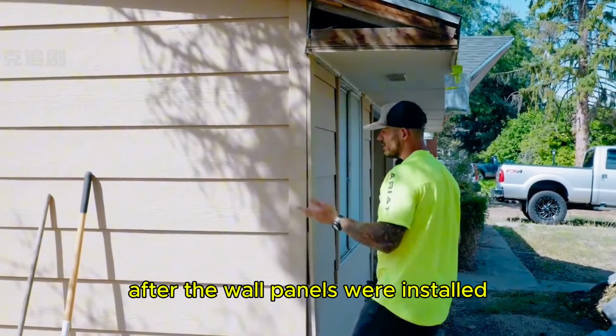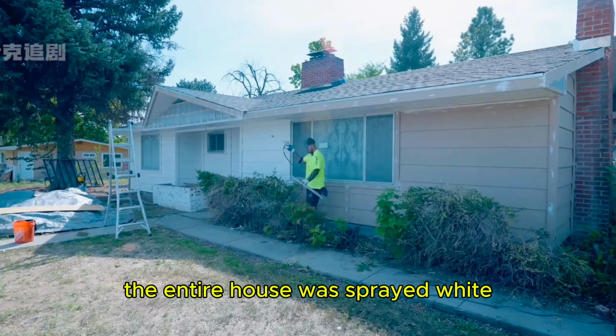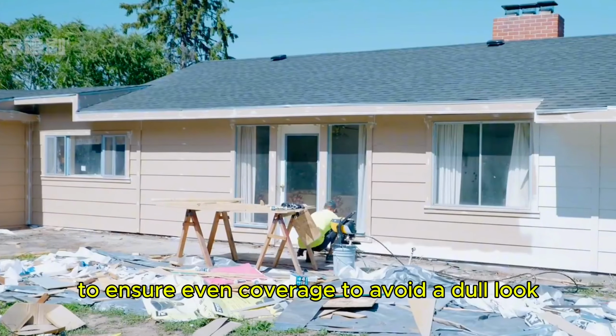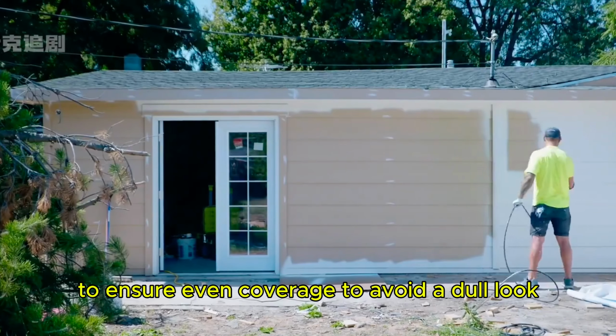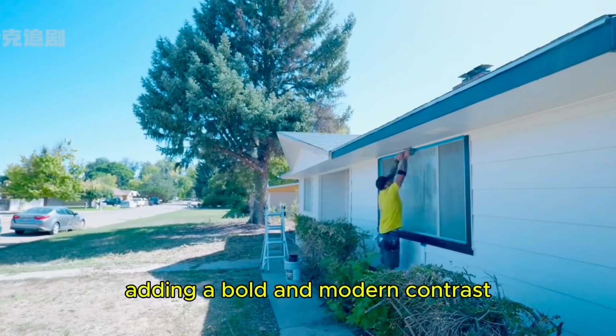After the wall panels were installed, the exterior still needed a finishing touch. The entire house was sprayed white, a task that demanded patience and steady control to ensure even coverage. To avoid a dull look, Henry chose to paint the eaves and door frames black, adding a bold and modern contrast.